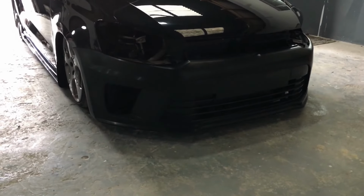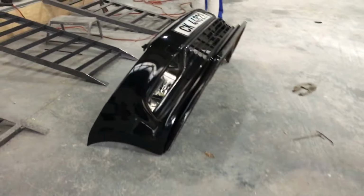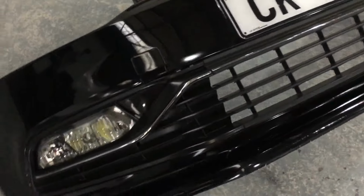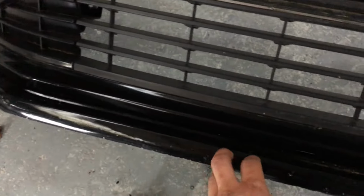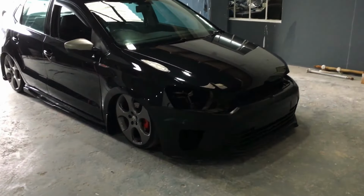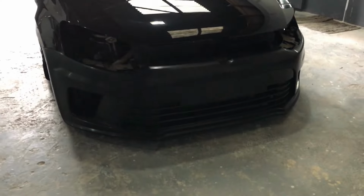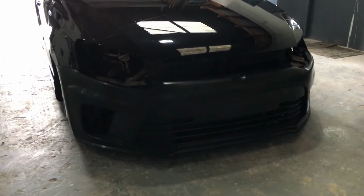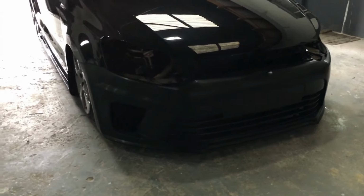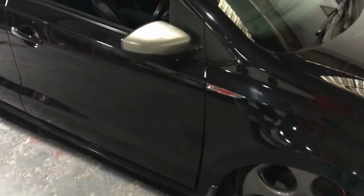Cool thing also is that the lip he has on his current bumper will also go onto the WRC bumper, so it will finish it off nicely. We pretty much have the fitment, we know what we need to do, and we have the color, so we're just going to spray and then have it fitted. But this is how the car sits right now. Let me give you a full walk around of the car as well. This is what the car looks like.